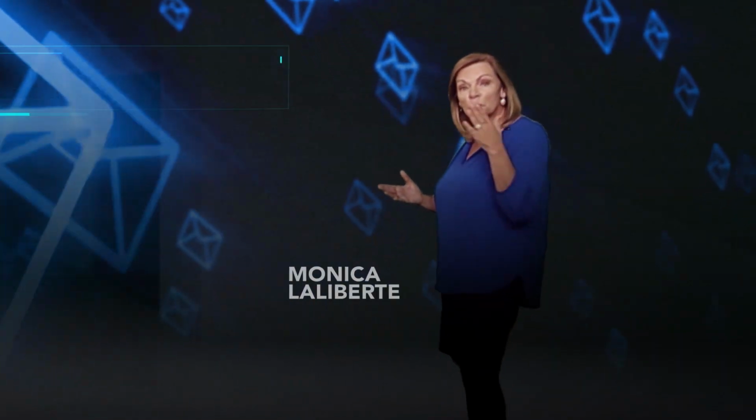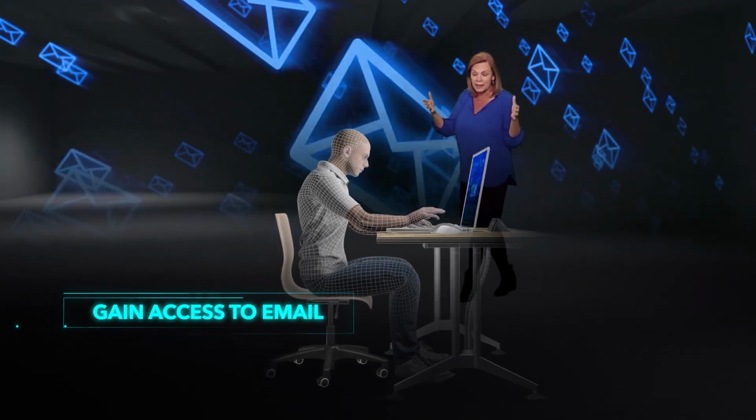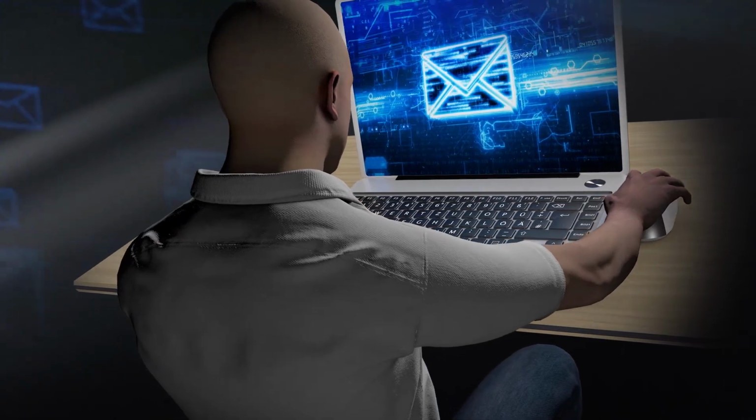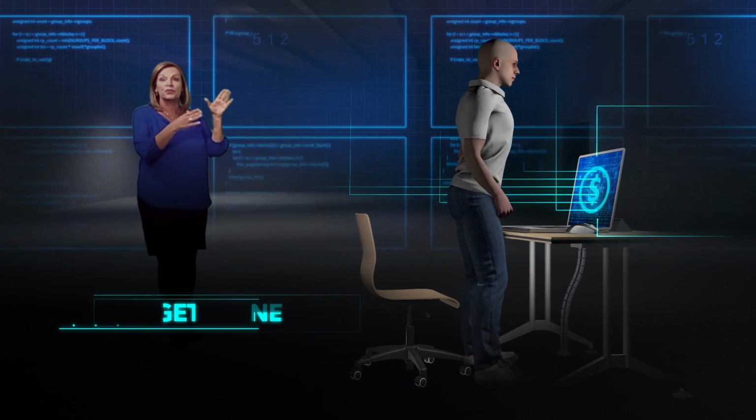The scam is called business email compromise, or BEC. The FBI says scammers often gain access to email and then, using malware, monitor exchanges until it's time to strike. They trick victims into thinking it is a legitimate exchange and often get money transferred to their accounts.